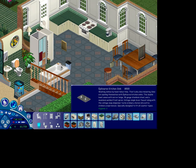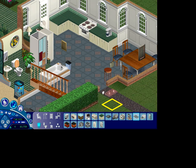Epicurus kitchen sink. Washing dishes by hand takes time. That's why discriminating sims are spoiling themselves with the Epicurus kitchen sinks. The double bowl comes with mirror ledge, 18 gauge stainless steel, and a seamless welded front apron. Vintage single lever faucet, along with the vintage soap dispenser, turns ordinary chores into extraordinary experiences. Specifically designed to fit all countertops.